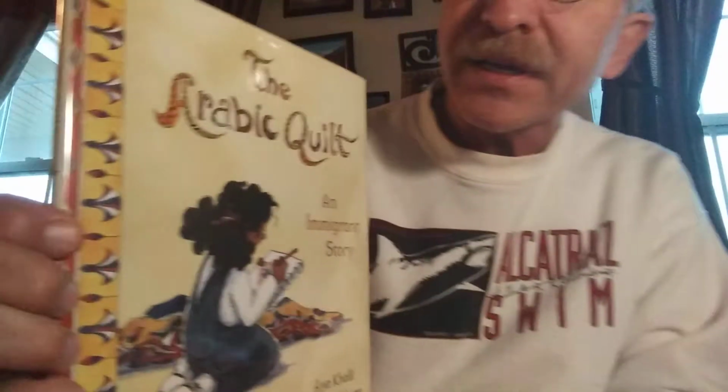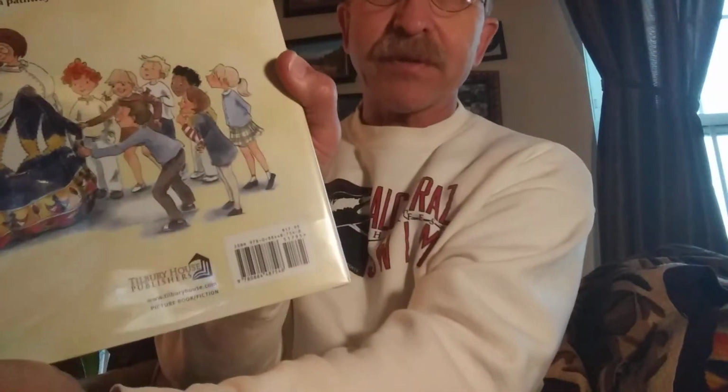Hi everybody. Today's book is The Arabic Quilt, an Immigrant Story. And I hope I get the names pronounced close to right, by Aya Khalil, illustrated by Aniat Semirdzhyan. I hope I got that close to right. And it's one of the books I got from my library bag. It's a library book from the library.